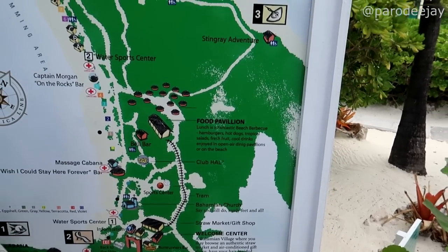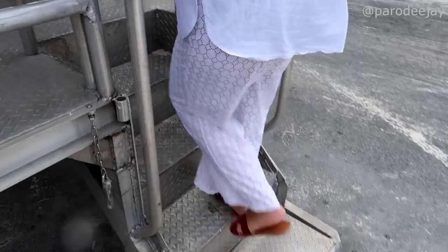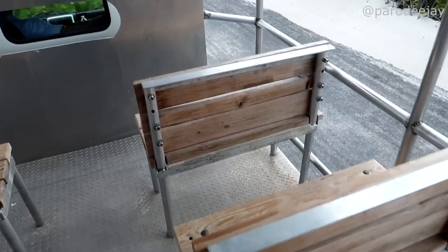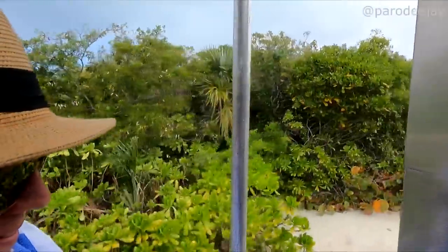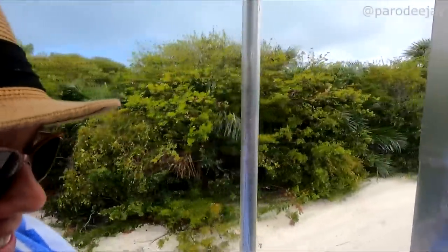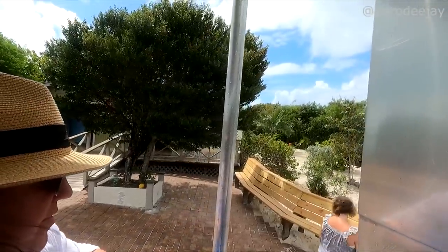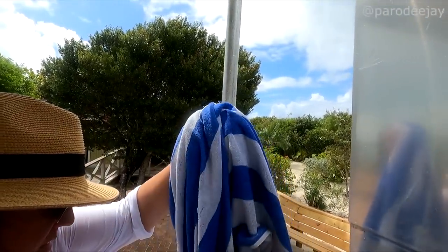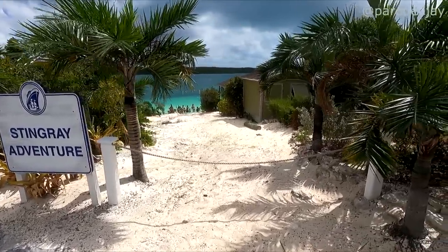Oh, there it is, back there, number 3 on the map. I've never really paid too much attention to that section. Up we go. Woohoo, front row seat. Wow. And we're off. We're in GoPro mode because it's a little damp. This must be our spot. Stingray Adventure. Oh gosh, I got snorkels and everything on down there.